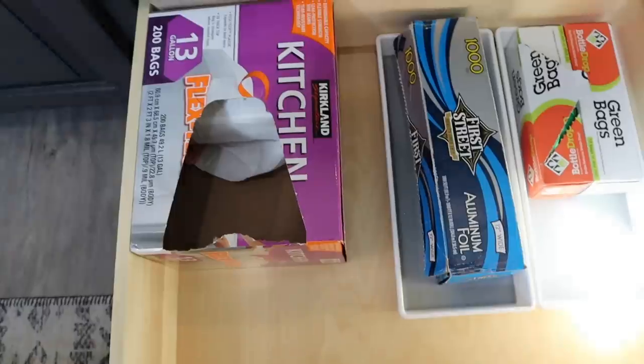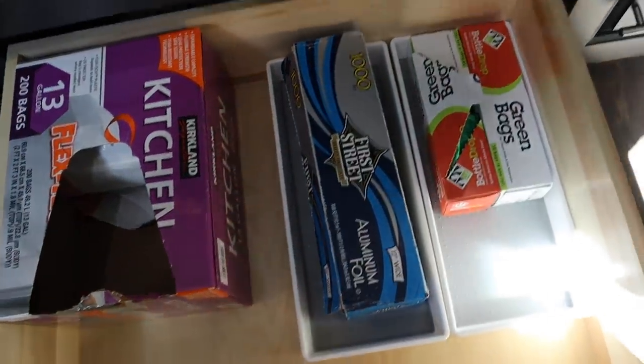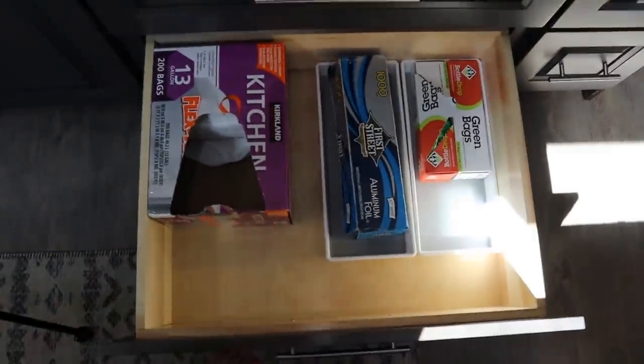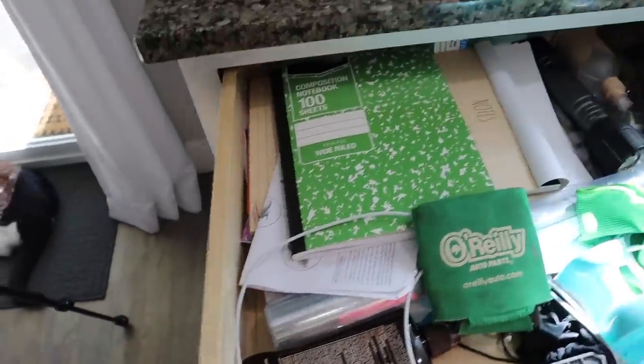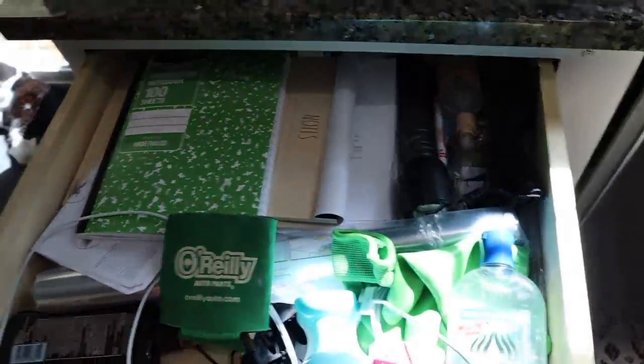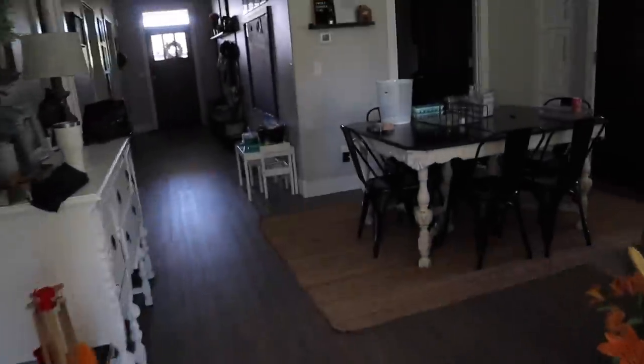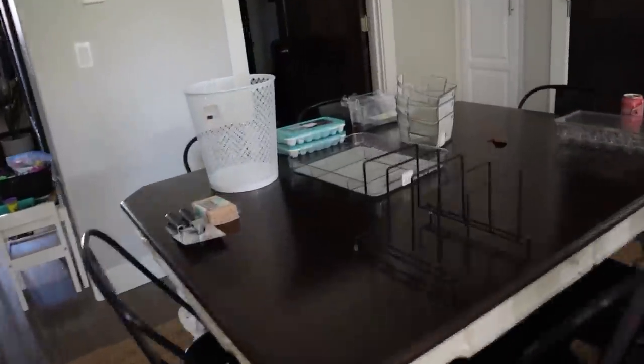Alright, so I've got the kitchen bags, the aluminum foil, and then our recycling bags for cans in this drawer. Okay, next up we have this junk drawer here in the kitchen that just has junk in it. So I'm gonna use the junk drawer organizer for this drawer now.